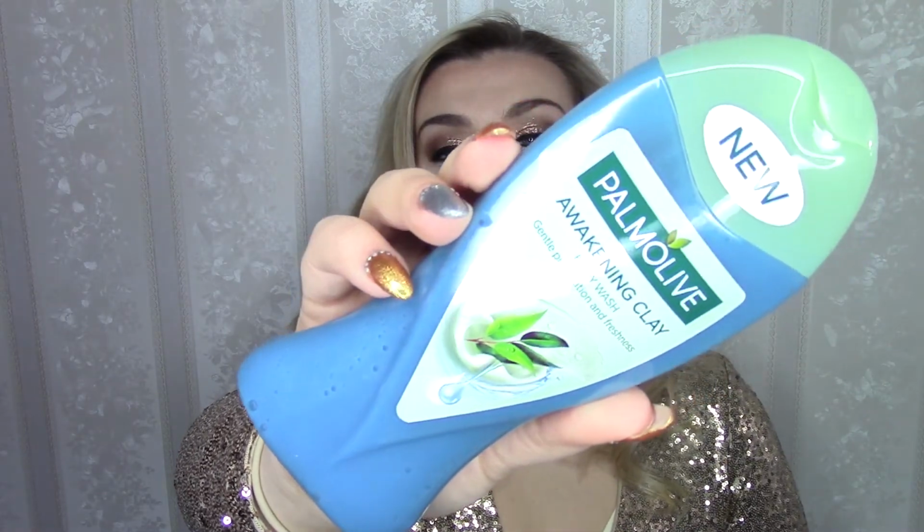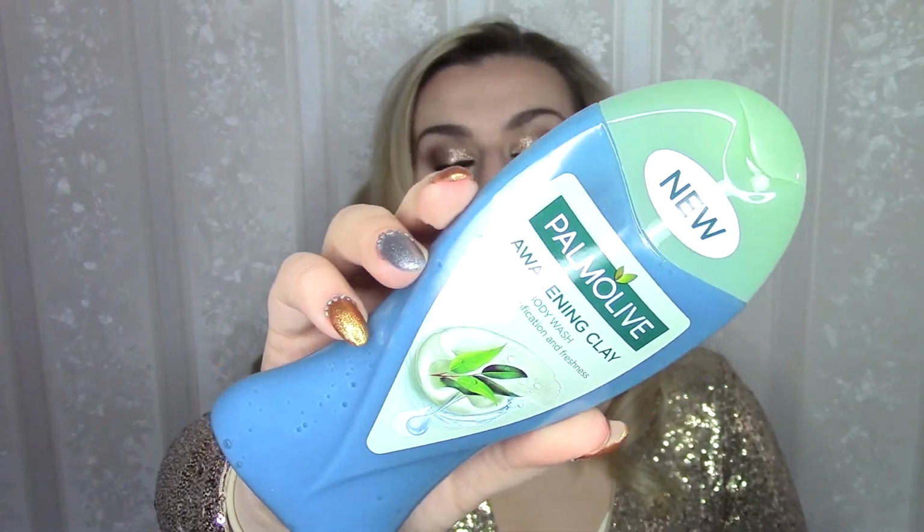Okay, so we got the little booklet here. I don't have a table near me, so it's gonna be hard to do. But let's just start with the biggest mother load that I see in here, probably also the most heavy one, which is this from Palmolive, I don't know how you pronounce it in America. But this is the Awakening Clay Body Wash, Gentle Purification and Freshness. And this is what that little fella looks like.